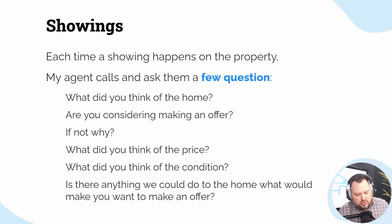This works extremely well because this gets you in touch with the most important people, which is the buyers. They're the ones that are going to make the decision if they're going to buy or not.